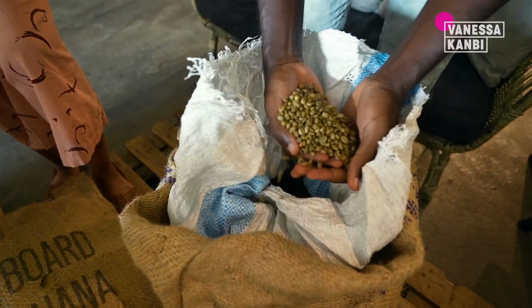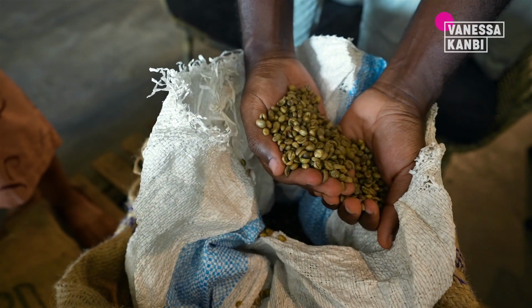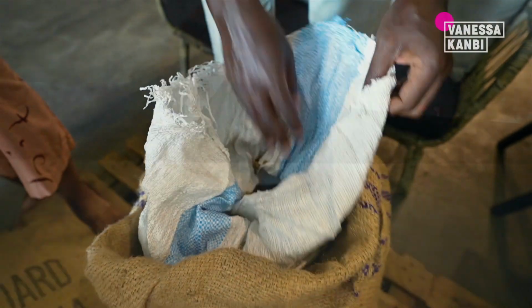So this is like the green coffee beans I was talking about earlier, right? So this is what you would put into the roasting machine you just saw. And then it turns brown. And then it becomes brown, yeah. Oh, that's so nice.